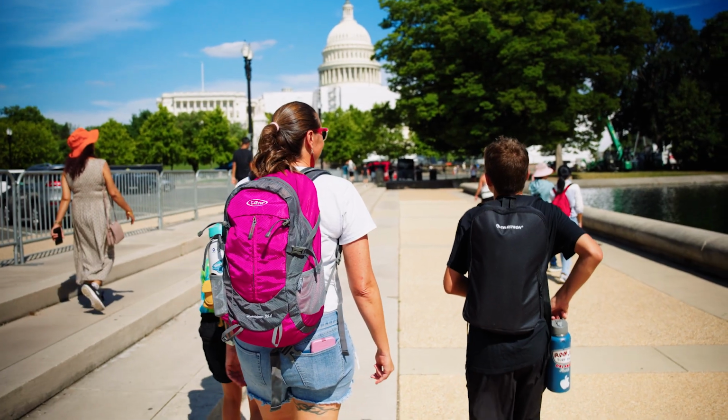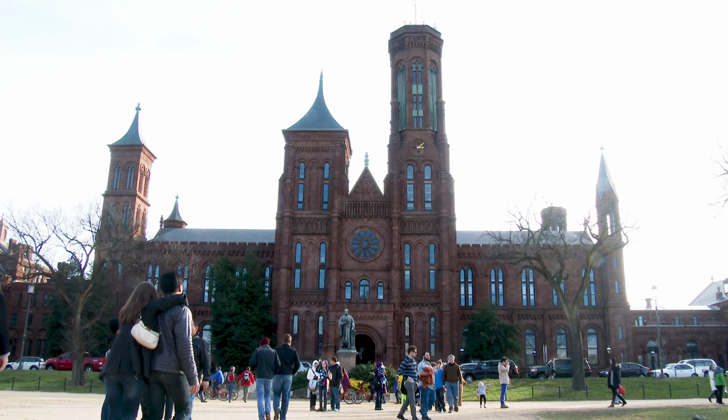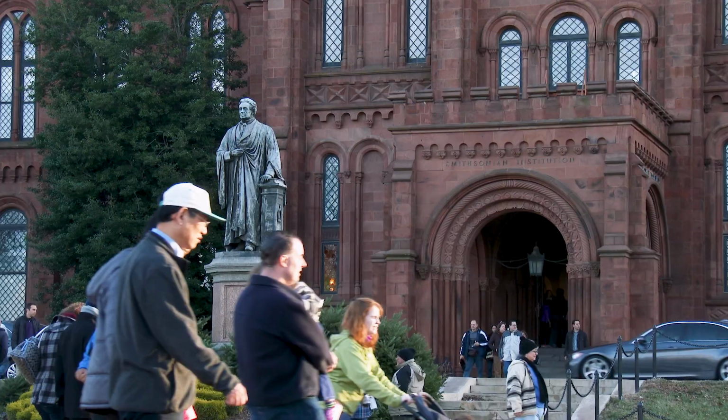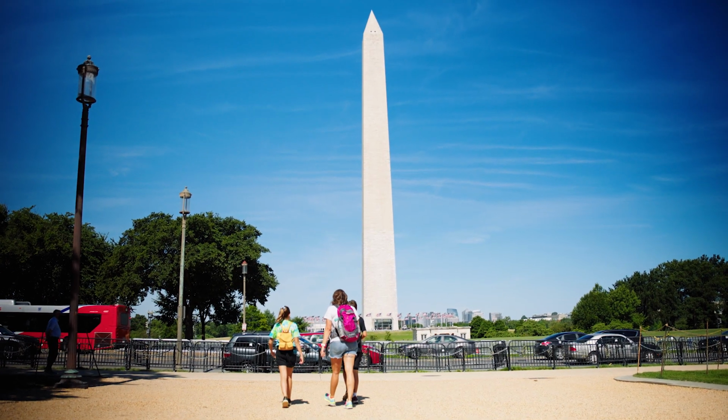So tip number 1, city, county, and federally run museums. Now, many areas have museums or visitor centers that are free to the public, and many of these places are funded by grants or taxpayer dollars. Because of this, they're able to offer free admission. Like the Smithsonian museums, for example, in Washington, D.C. are free and open to the public.